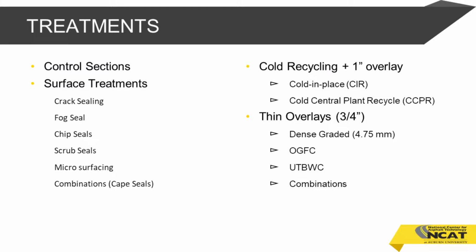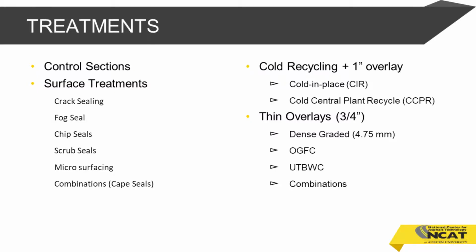As far as treatments, we obviously left some sections untreated, just to see what happens if we don't have that proactive approach, and to demonstrate and quantify that benefit, because we know what's going to happen. And then we have a good variety of surface treatments, things as simple and cost efficient as crack sealing, and then all kinds of surface treatments: fog seals, chip seals, scrub seals, microsurfacing, and combinations for cape seals. So we have micro on top of scrub seals, chip seals, and fiber mat.